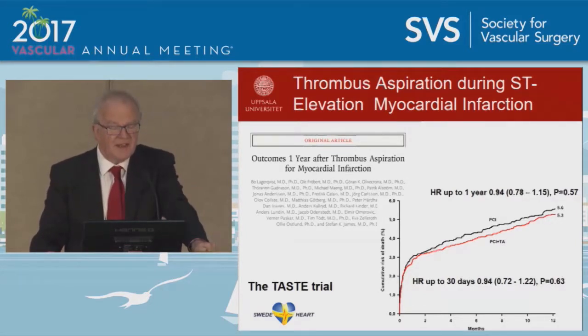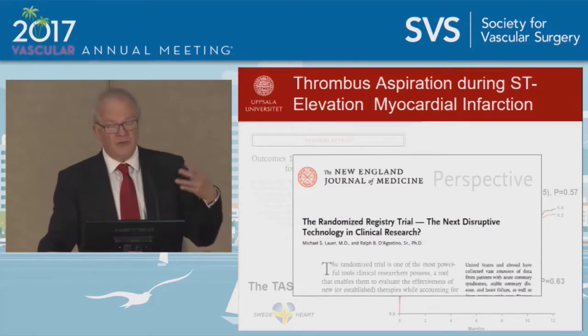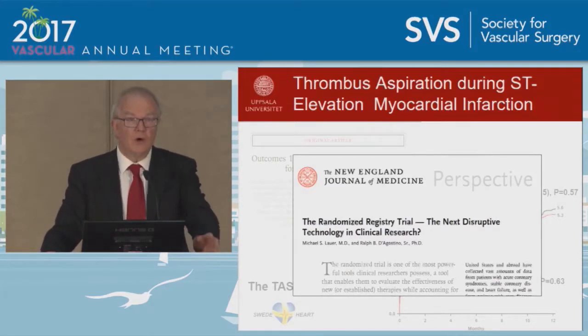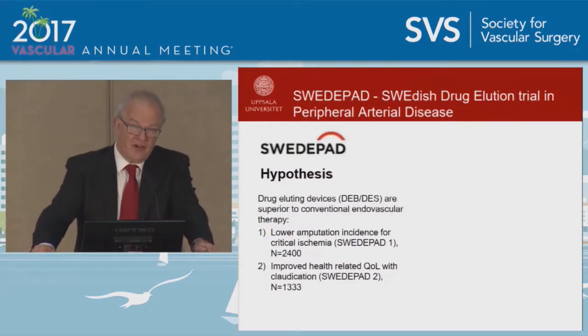And the interesting thing is that they managed to randomize 60% of the patients treated for myocardial infarction in Sweden during a full year. And so you actually have 4 outcome groups, those randomized to thromboaspiration or not, and the 2 groups who were treated with or without thromboaspiration are also reported. And it's rather interesting to see that the non-randomized patients do much worse than the randomized.